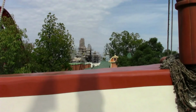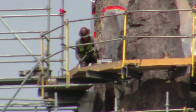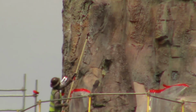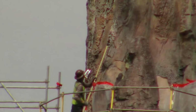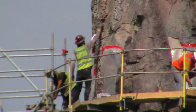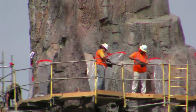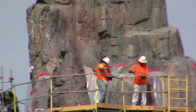Now we're on Donald's boat, watching an Imagineer add color to the tallest spire. The Imagineer is adding paint to a brush that is attached to a pole. White paint is being applied onto the surface of the petrified tree. Alright, these two workers in the middle of the picture are mixing concrete to be used to cover up the holes where the horizontal beams were removed.